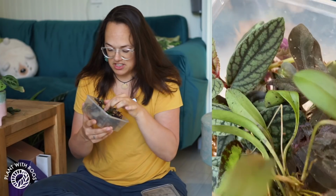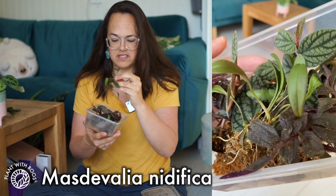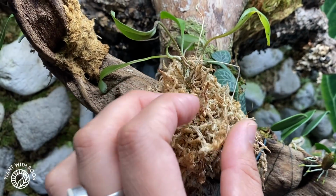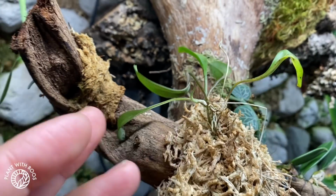And she added a little orchid in there as well, which is some kind of Masdevallia, I think, if I remember correctly. I planted the little orchid here in some moss on this edge and I actually see a new leaf there. So that is a good sign.